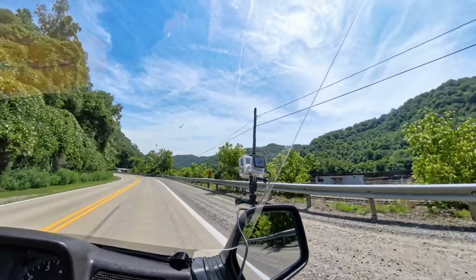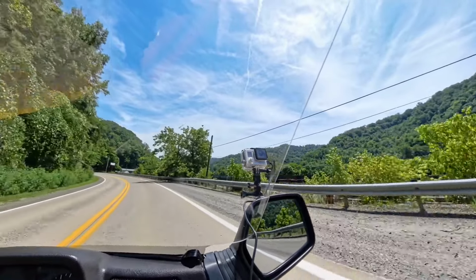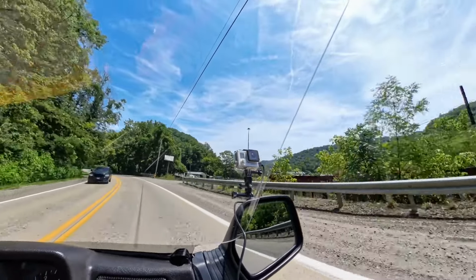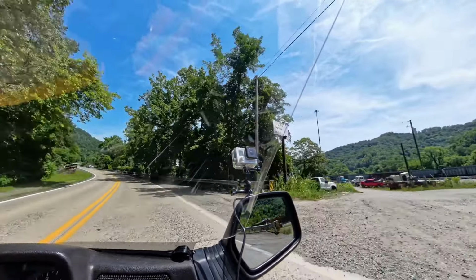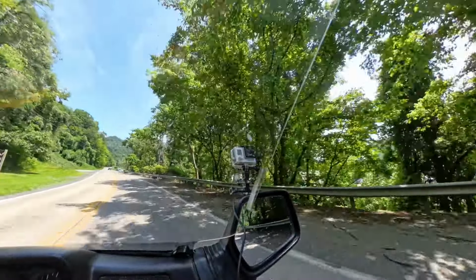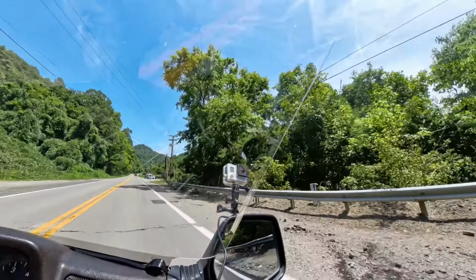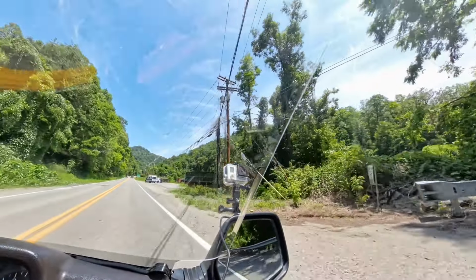If you're into four-wheelers, come up here and try this place. They call it Trails Heaven. It's got a lot of miles of trails. I think there's, last I heard, like 500 to 700 miles worth of trails between all the different trailheads.